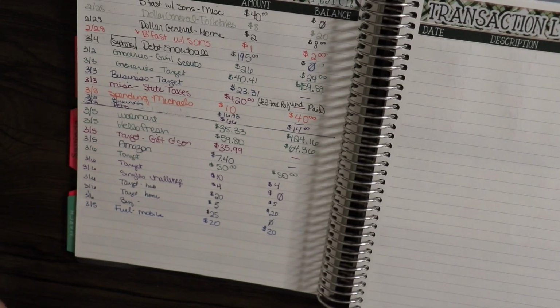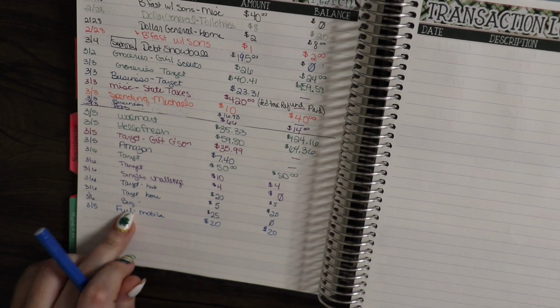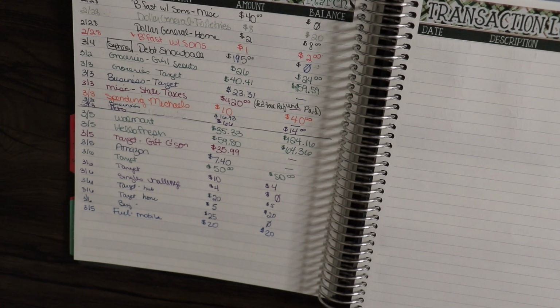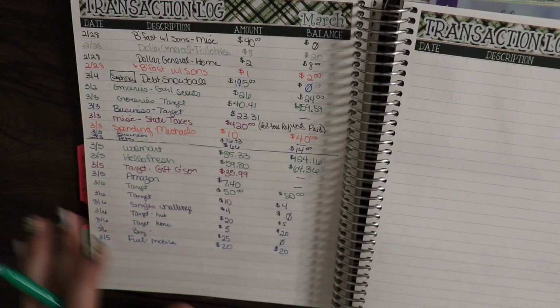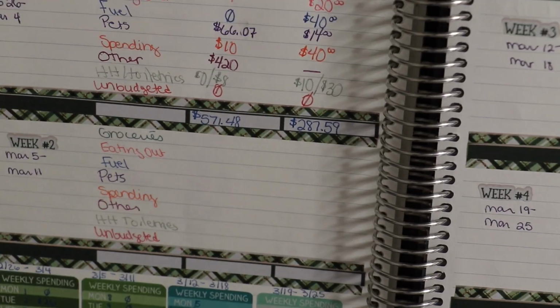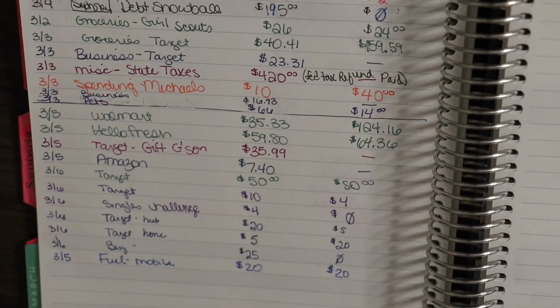transaction log, and I do want to, before I forget, because I almost forgot this last month, I'm not gonna draw a line until I actually know I'm done and know I have all my transactions in here, which I'm pretty sure that I do have them all, but just to be safe. So let me see if I can zoom in just a little bit. I don't want to zoom in too far and not be able to see both pages well. So there's that page. Okay, that should be good.